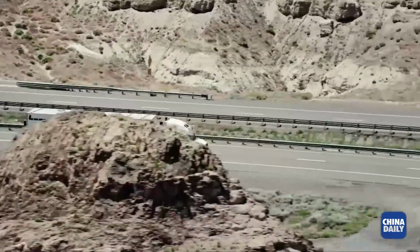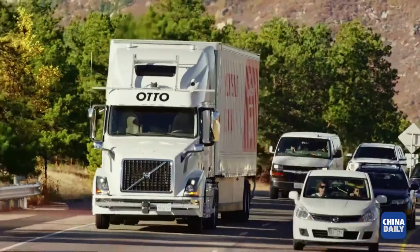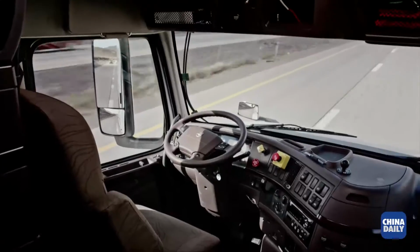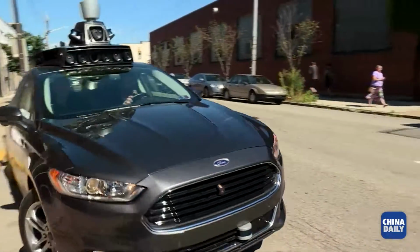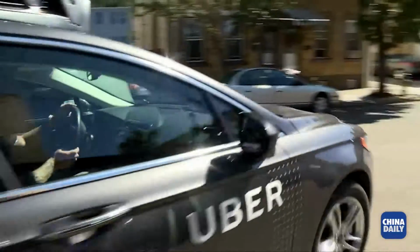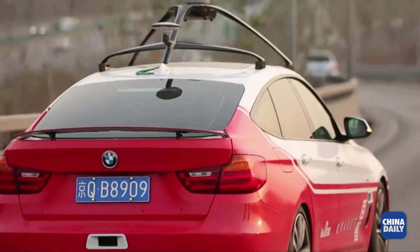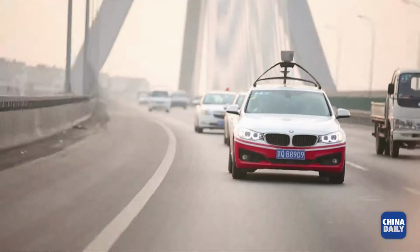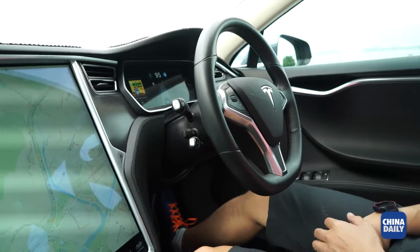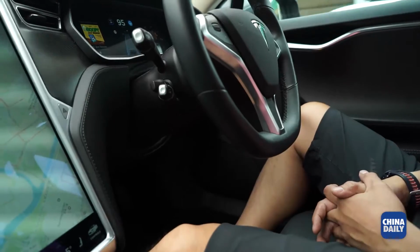Car makers and tech companies, big or small, have been vying to make investments to improve autopilot technology. There are self-driving trucks and self-driving car-hailing services. China's internet giant Baidu has also gone to great lengths in developing the technology. Autopilot testing fields were opened across the country. Back in Hong Kong, passion towards electric vehicles is high thanks to tax breaks.